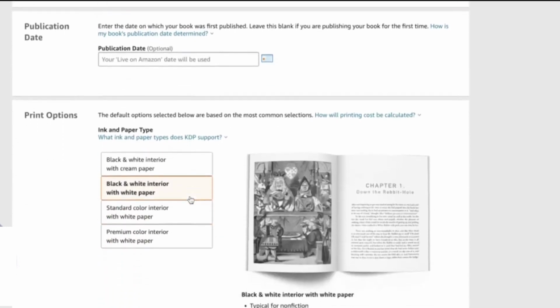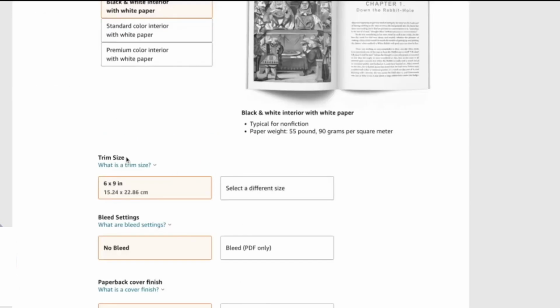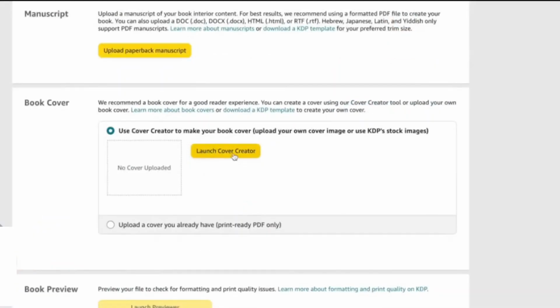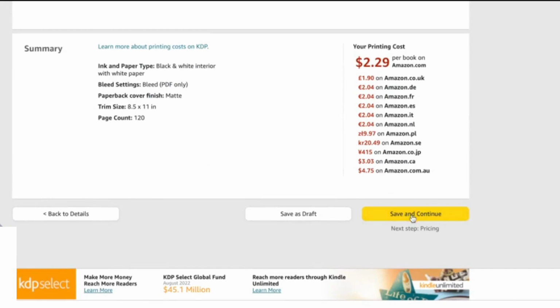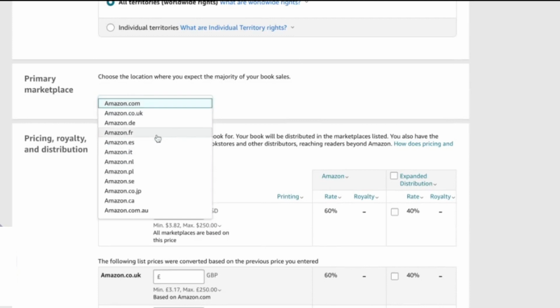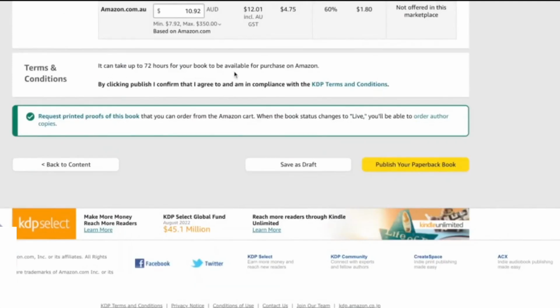At this time, Amazon KDP allows you to make covers. When someone opens the book, we will only verify the pages, and if it belongs to them, we may save and go on. Now that you know how much it will cost them to print it, you can tell that Amazon will be the main marketplace. Here is how much money you would make each time it's sold on Amazon if you lived in a different nation. Your book may not be available for purchase for up to 72 hours. So let us just press Publish at this point.